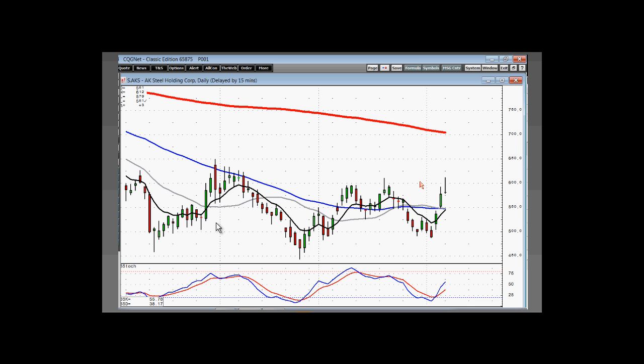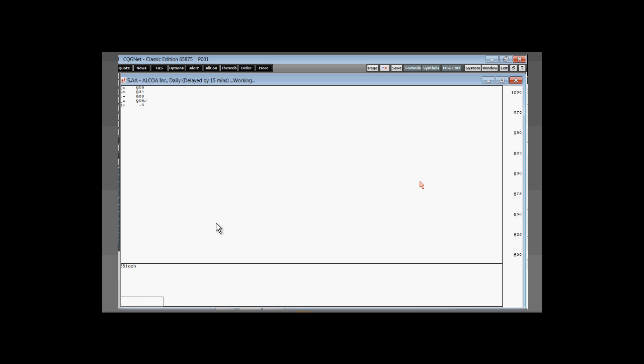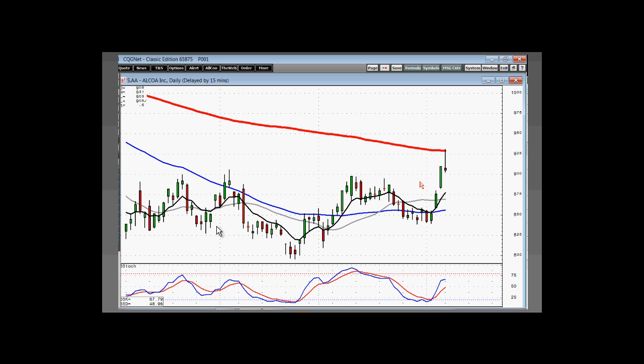Alcoa did come up and touch the 50. Now watch to see how they open it. If they open it lower tomorrow, they're taking it back down to at least the T-line.